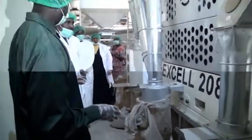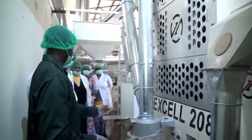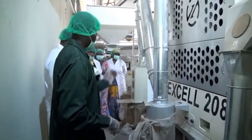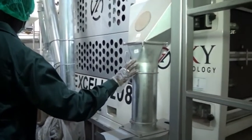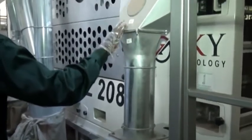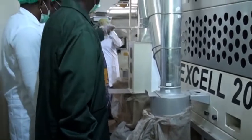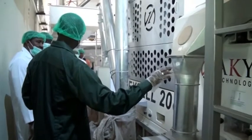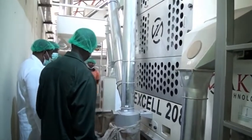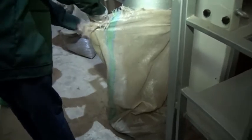The 12 sieves have four chambers. This is chamber one, chamber two, chamber three, and chamber four. This one also has a metal detector. This is the first metal detector. Chamber three is the second metal detector. Chamber four is the third metal detector. In case any metal escapes here, it will not escape the other two. Now, the sieve continues. What you have here at the end of the day is something like this.